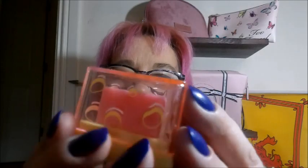Now onto your lips. I'm going to put two treatments on your lips. First is this one. It's the cheese lip balm. It's so cute. I'll show you this. Look how cute that is. It smells like strawberries. I'm putting this on your lips.